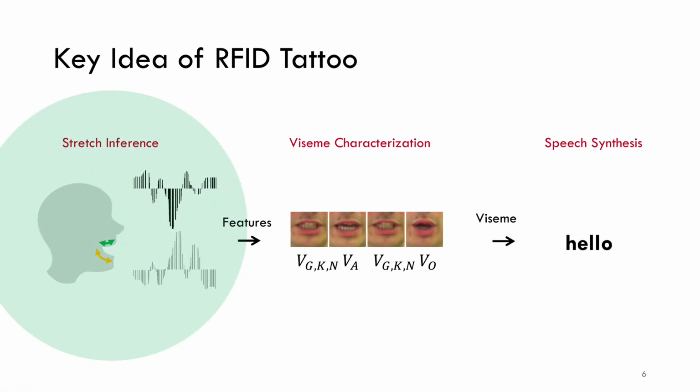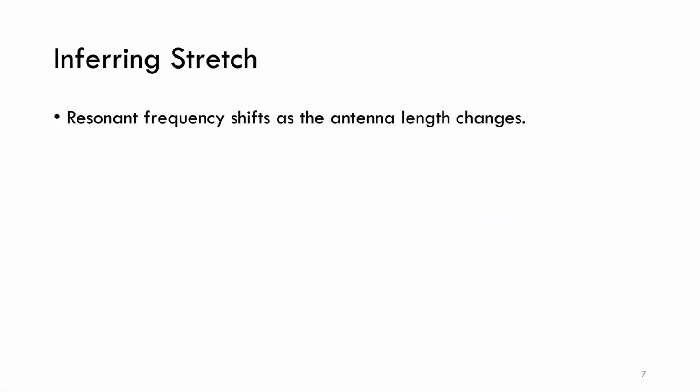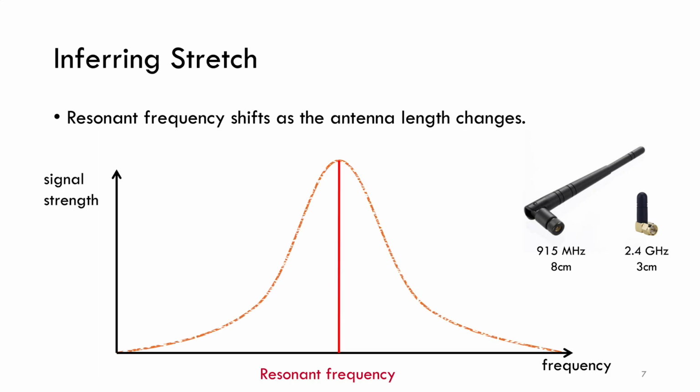So let's see how we infer the skin stretch. The principle we are using is that antenna length determines the resonant frequency. For example, a 950 MHz antenna usually is 8 cm long, and a typical 2.4 GHz antenna is 3 cm long. As you can imagine, a higher frequency antenna will have a shorter antenna length. The resonant frequency is the frequency where a given antenna has the best performance. At this frequency, the antenna has the higher received signal strength than at adjacent frequencies. At a high level, the resonant frequency of the antenna shifts as the antenna length changes.